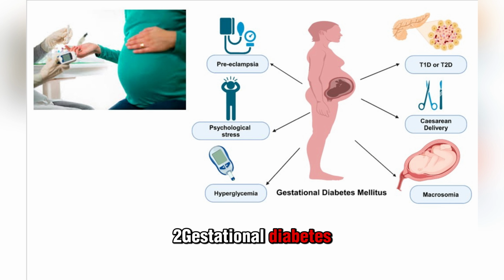2. Gestational diabetes. This happens when your pregnancy hormones make it hard for your metabolism to keep your blood sugar levels stable. You'll have a glucose screening to detect diabetes during your pregnancy. Most women can keep their blood sugar levels under control with diet and exercise, but some need medication. The condition usually resolves once your baby is born.